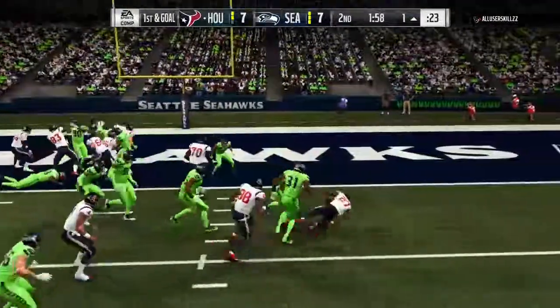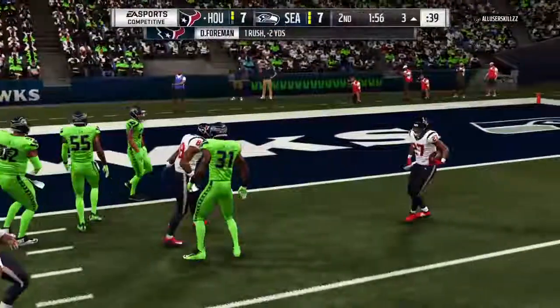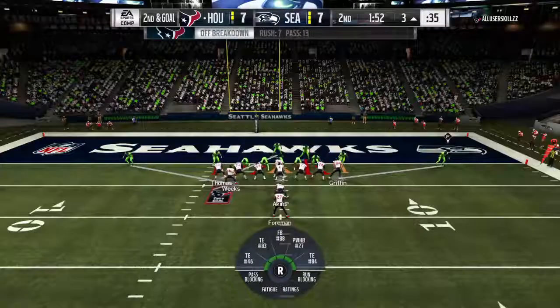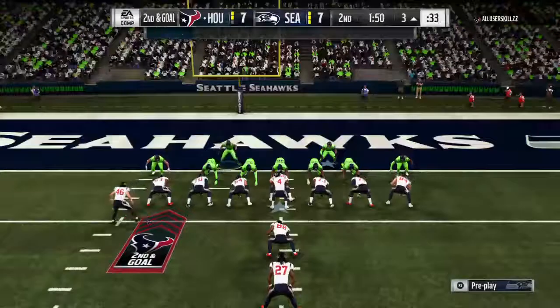They'll try and run for it on first and goal. And he is met in his tracks behind the line of scrimmage. That's going to go as a loss of 2, and it'll be second down.